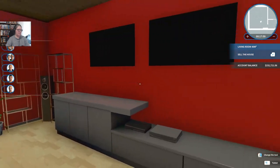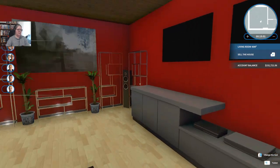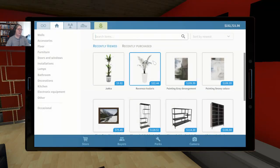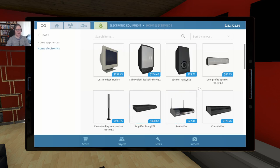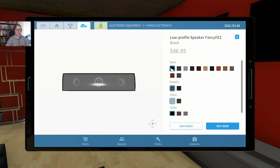Actually, you know what? We can turn this whole thing into a home cinema. And it's not recognizing the speakers as home cinema speakers. That's what it is. All right, we will fix their little red wagon. Electronic equipment. Home electronics. And low profile fancy speaker. We'll leave it at the black.